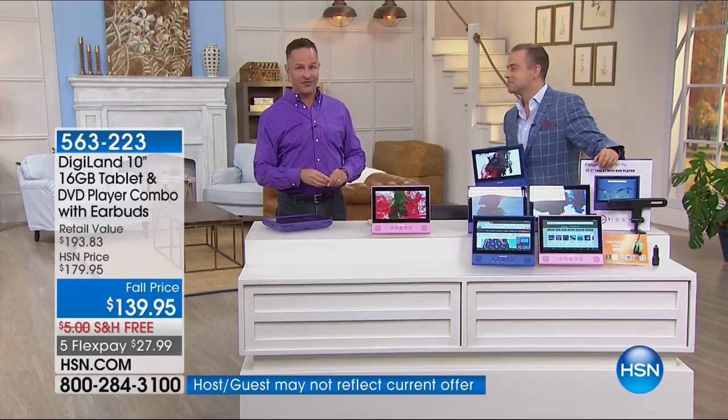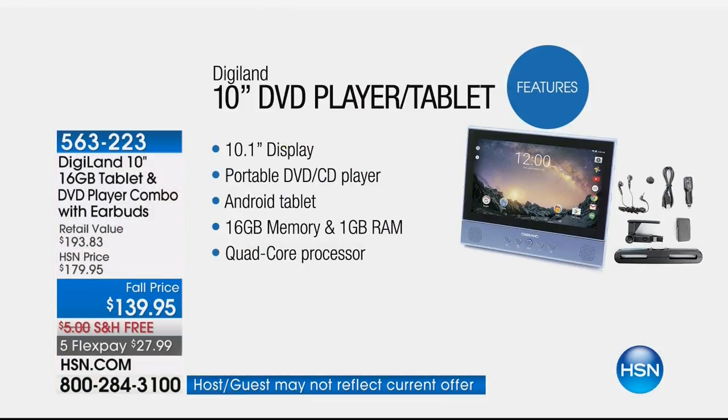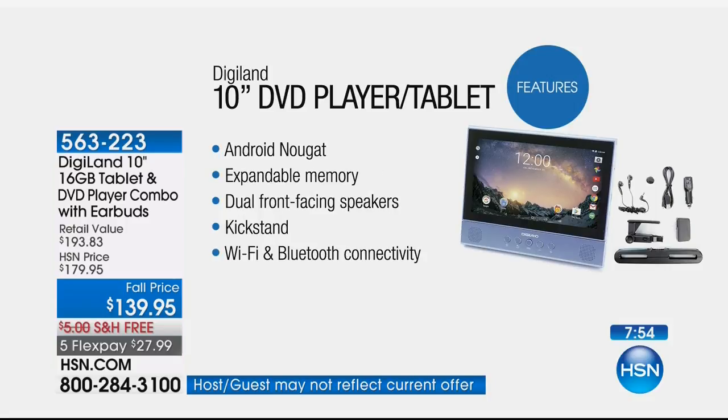We have a feature still that I'd love to show you. It's actually two pages of features. I want to make sure I at least mention all of them. One of the cornerstones of this is that it's Android Nougat. It's a 10.1-inch beautiful display, portable, of course, not just a DVD CD player, but an Android tablet, Google-certified Android tablet, 16 gigs of memory built in. It does have an expandable memory card slot, a full gigabyte of RAM, quad-core processor, so there's four brains, four engines underneath the hood, so you can do lots of things all at one time on the computer.